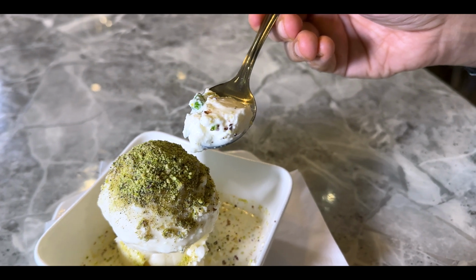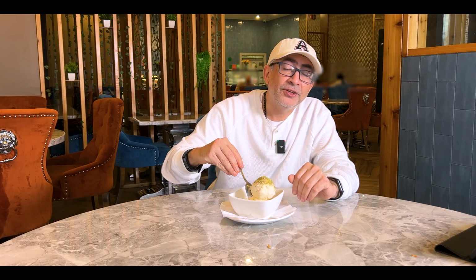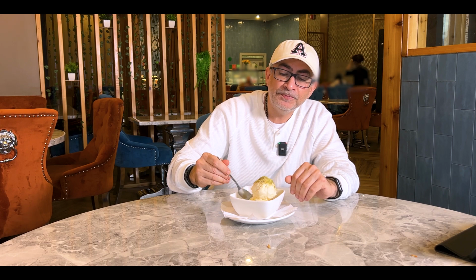If you're expecting this to be like ice cream, you'll be mistaken. It's not sweet like the ice creams are. It's basically, again, just milk with rose syrup, vanilla essence. All in all, good stuff.